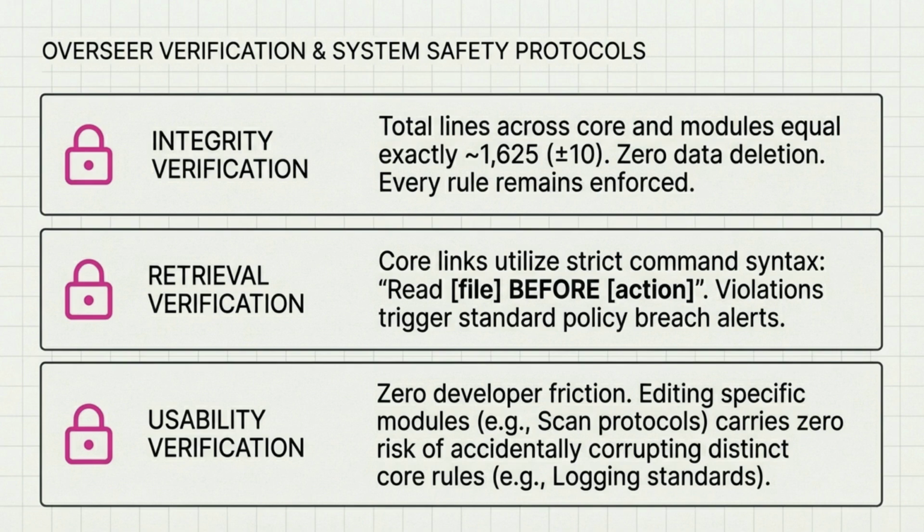To ensure our system is always peak performing and secure, we've implemented 3 core verification layers. First, we maintain absolute integrity. Every single line of code is accounted for. Second, our retrieval process follows a strict read-before-action protocol to prevent breaches. And finally, we've optimized for usability, allowing us to update specific modules without any risk to the core system. It's seamless, it's safe, and it's built to last.